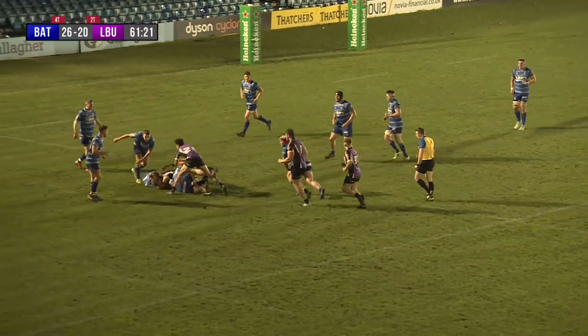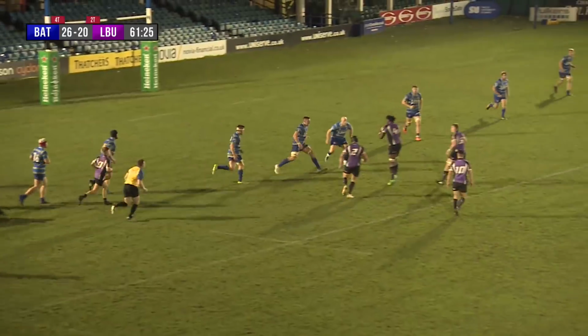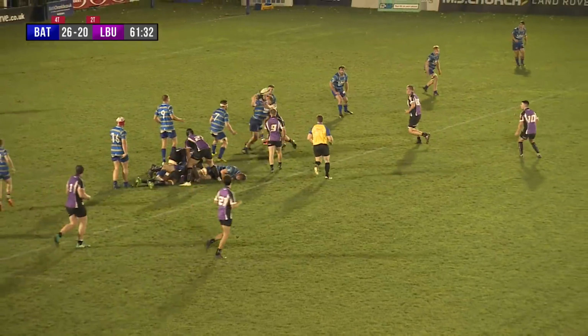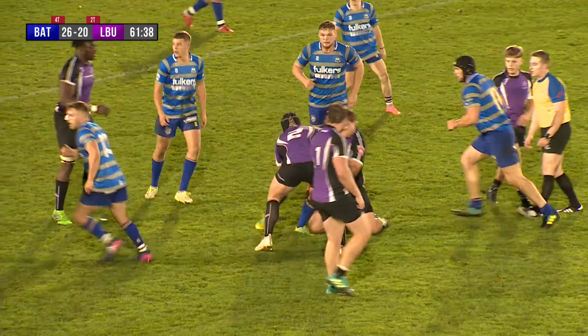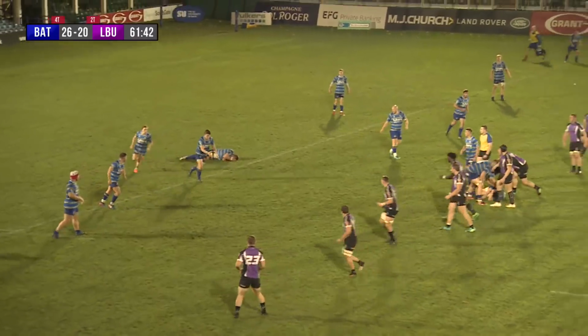one of the stalwarts of this Beckett side, and he comes inside to find Okafor again, who's stationary, but he has the strength to bounce the first one. But he's eventually dragged down, and that ball goes behind us. The forward overruns it. It's transition ball. The referee says play on. It goes back to the pocket.